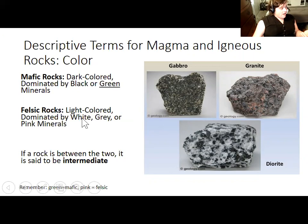Mafic rocks will be dominated by dark and green minerals. Felsic rocks will be dominated by white minerals, gray minerals, and pink minerals. If a rock is between the two, it will be considered to be intermediate, and intermediate igneous rocks often have kind of this salt and pepper appearance to them. They have a good number of large, well-formed crystals of dark minerals, but about half of the rock is still going to look to be made of lighter colored minerals.